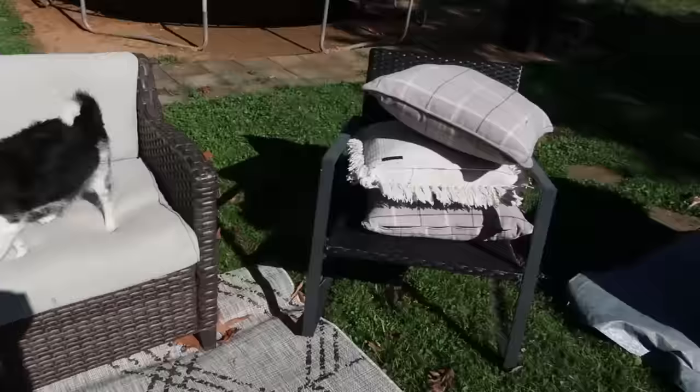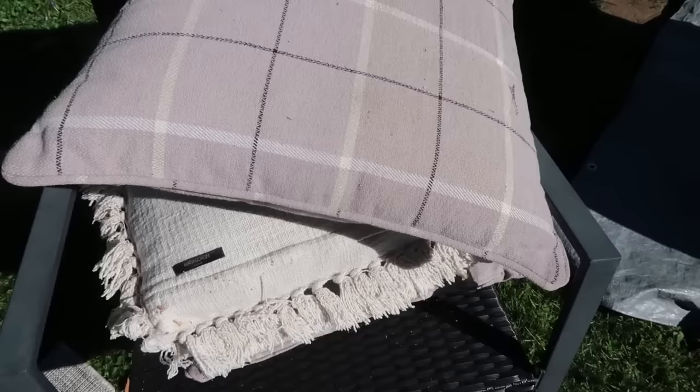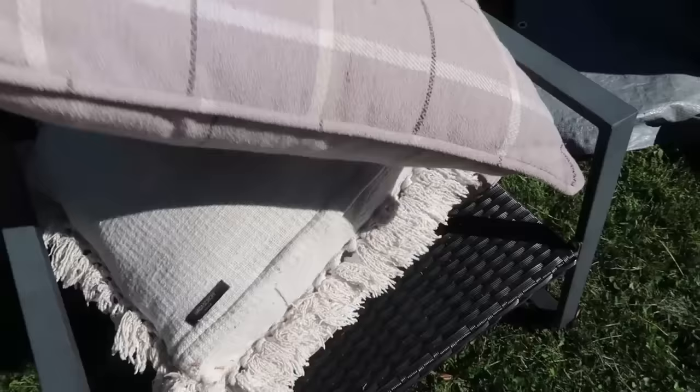So I ordered some pillowcases on Amazon that are waterproof. They're outdoor, so I'm just going to put these inside of them. I have four pillows. I'm going to put the waterproof covers over them, and then we'll leave them out for spring, and then I'll probably change them up in the summer.